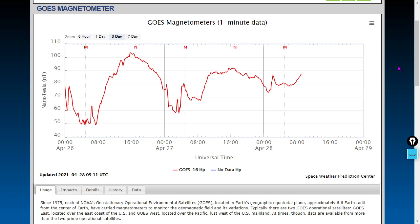On the GOES magnetometer over the past 3 days, we've seen, at least over the past day and a half, high highs and high lows. So a tight range here, but it's not particularly high. It's just kind of at a higher average.